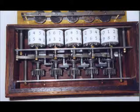The third generation goes from 1964 to 1970. In that generation, the computers used integrated circuits. The size was reduced, but it was still big.